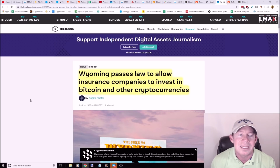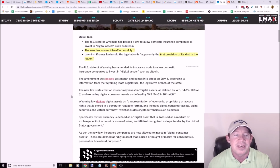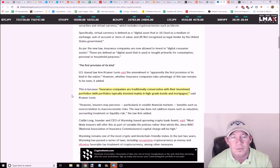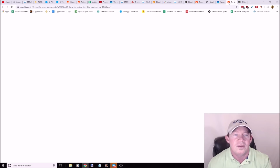Wyoming passes law to allow insurance companies to invest in Bitcoin and other cryptocurrencies. This is huge. The new crypto law that just got passed. This new law is going to go into effect on July the 1st. It's the first provision of its kind in the nation. Typically, insurance companies are traditionally conservative with their investment portfolios. They're typically invested in high-grade bonds and mortgages. Obviously, Bitcoin is not very conservative. However, this law will allow them to invest in digital currencies.